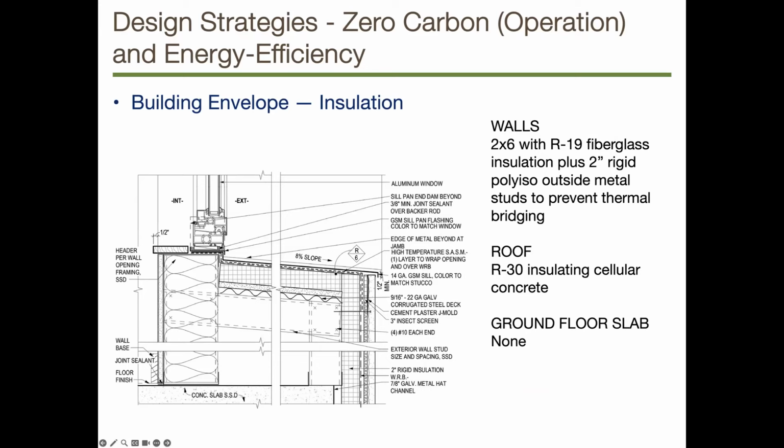And then going through the different components of the building, for first cost reasons, they used standard double glazed metal frame windows, and no special air tightness measures were taken. But one thing they did is they used metal studs, which would be conventional for a nine story building. I put in one detail that shows rigid insulation covering the metal stud framing, and that stops the thermal bridging. That's kind of a minimal thing to do for good energy efficiency. The roof uses insulating cellular concrete construction, so it gets a good R30.